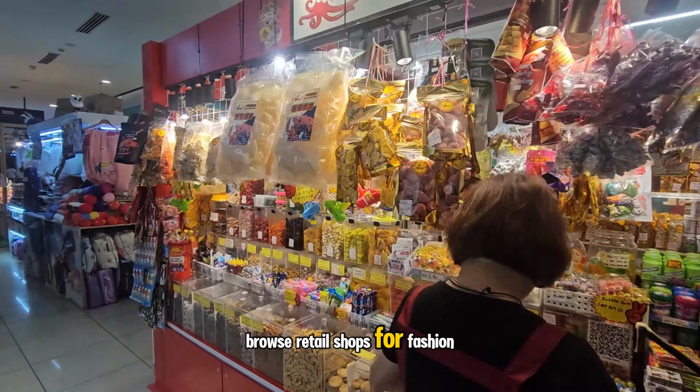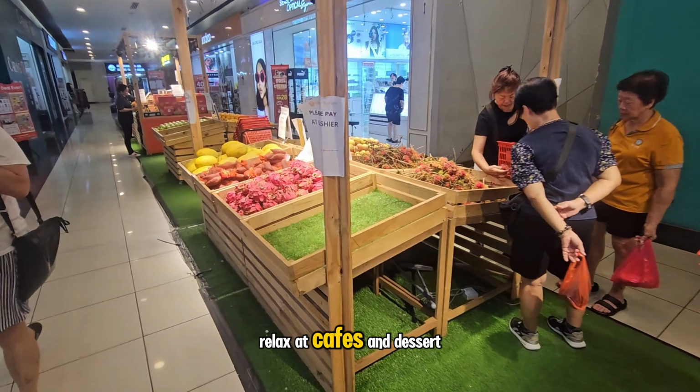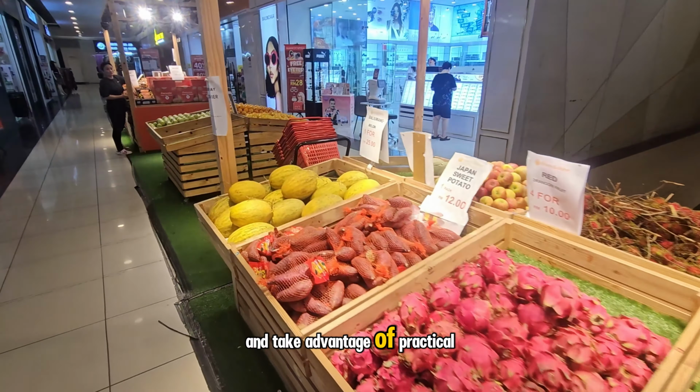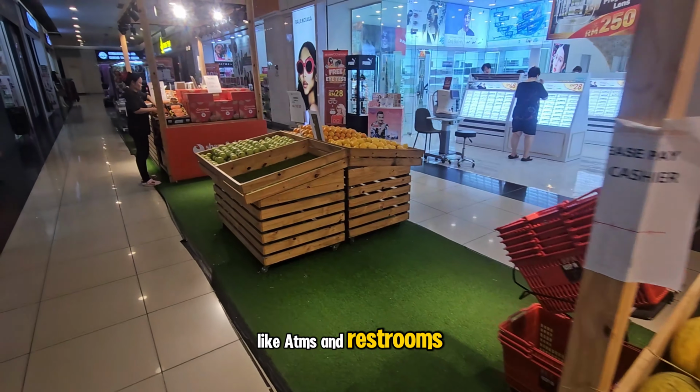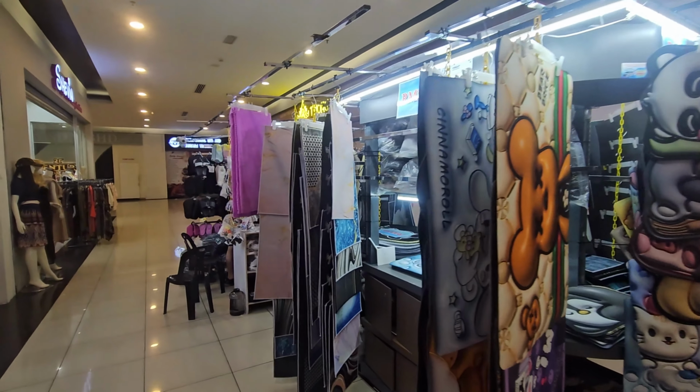Browse retail shops for fashion, electronics, and everyday essentials. Relax at cafes and dessert shops, and take advantage of practical services like ATMs and restrooms. Look out for special promotions and events to enhance your visit.